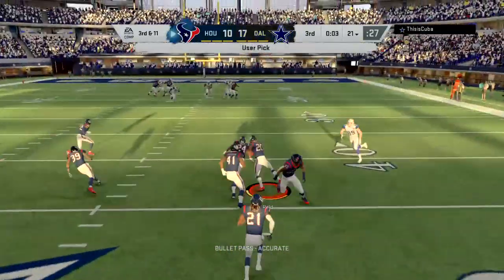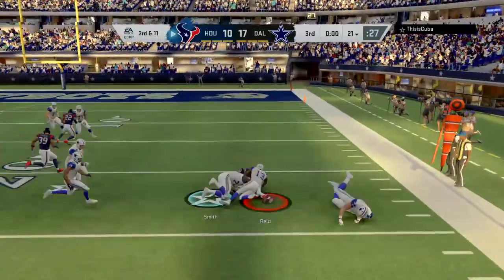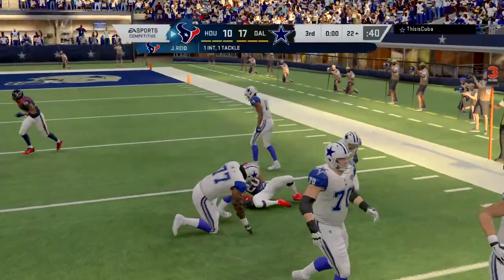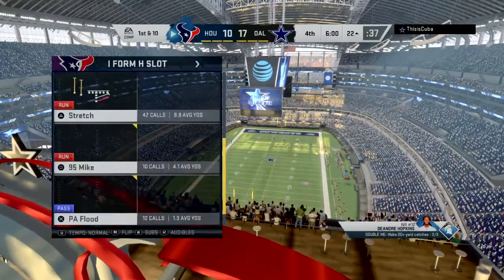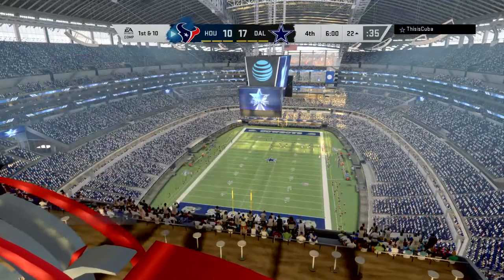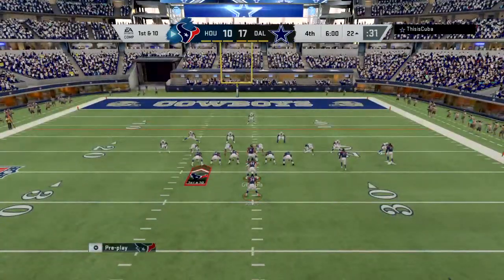And for a third time tonight, he's intercepted. Picked off by Justin Reed. And it's a big turnover there on the final play of the quarter. Back now in Arlington. It's Texans football, but they trail here as we get started in the fourth quarter.